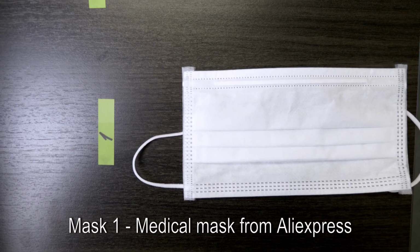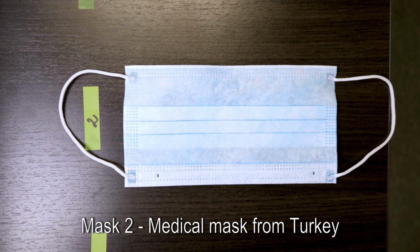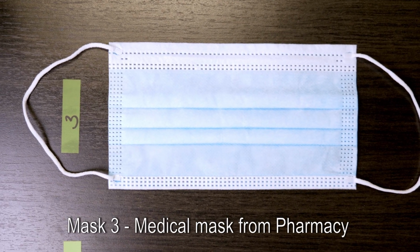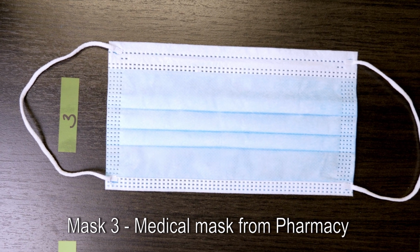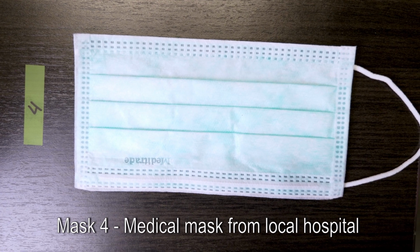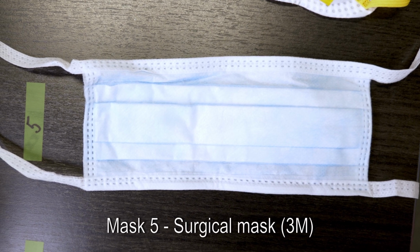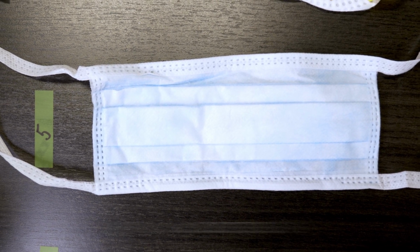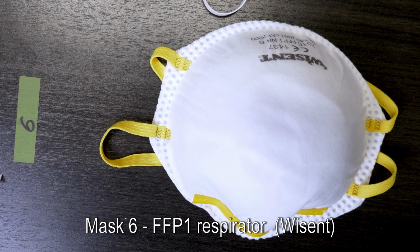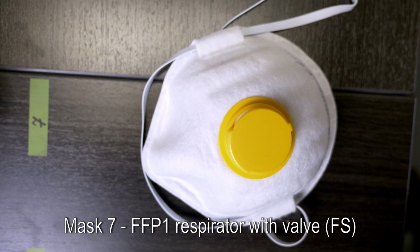The first mask is a medical mask from AliExpress. The second mask is a medical mask by a Turkish producer. Third mask is a medical mask which is sold in Estonian pharmacies. Mask number 4 is a mask given to patients in Estonian hospitals. Number 5 is a surgery mask. Mask number 6 is a respirator class FFP1. Mask number 7 is a respirator class FFP1 with a valve.